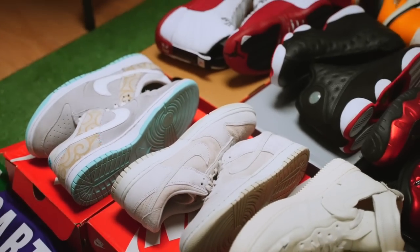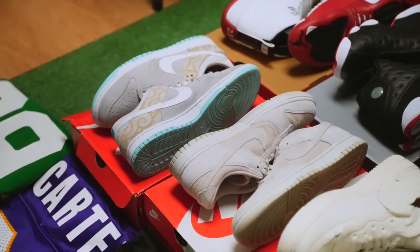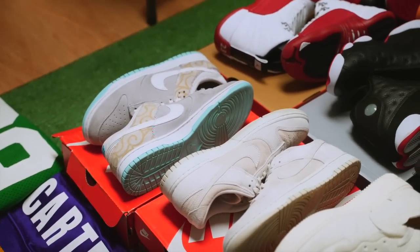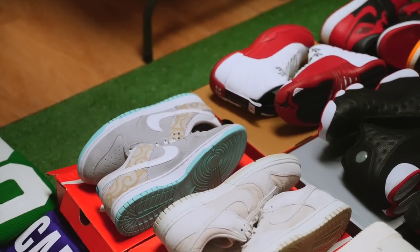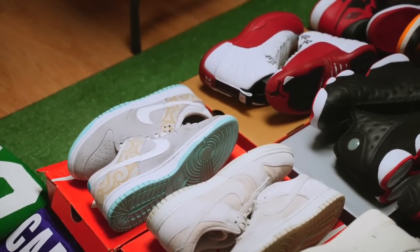Dunks are ridiculously low when it comes to the OGs too, like the St. John's, Kentucky, Syracuses. If you have been looking for those colorways, I definitely say check the market right now, because like I said, everything is stupid low.